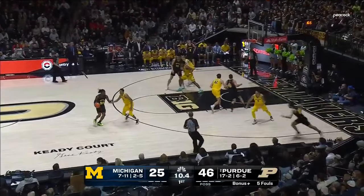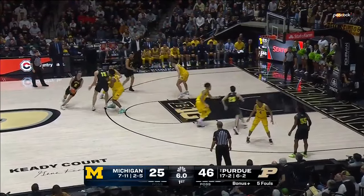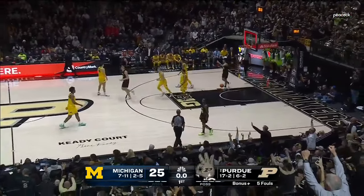Now Purdue will hold for one with the shot clock dark. Morton to Edey. 5 seconds. Lawyer. 3 seconds. Pulls it over Reed. He's got it. 12-3 at the horn.